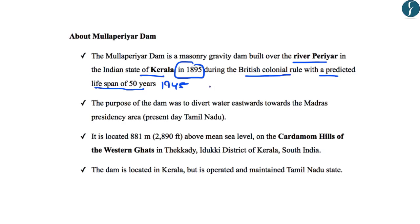However, this dam is still functional and there are fears of a disaster waiting to happen. Further, the purpose of the dam was to divert water eastward towards the Madras Presidency or the present day Tamil Nadu. So this dam was built in the state of Kerala in order to divert the water from Kerala to the Madras Presidency or the present day Tamil Nadu. And this dam is located in Kerala, but it is operated and maintained by Tamil Nadu state.